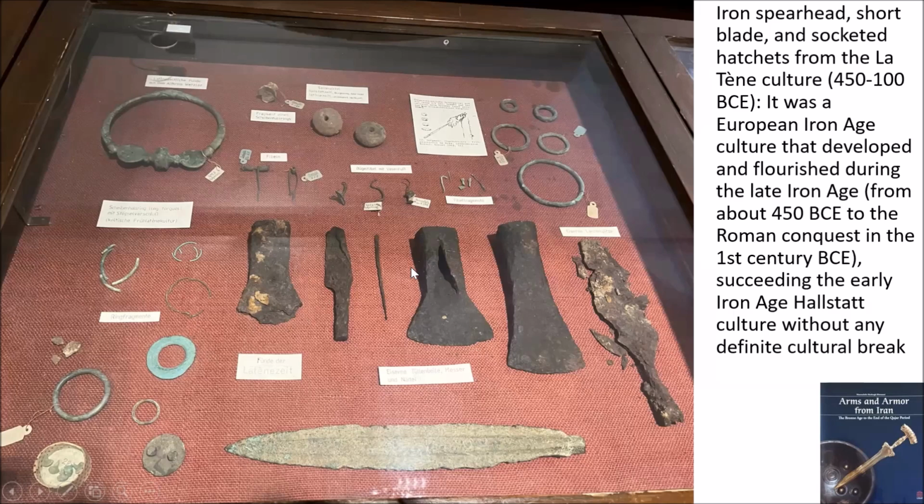From here, we come to La Tène, for which we use the French term, La Tène culture, 450 to 100 BC, which was a European Iron Age culture that developed and flourished during the late Iron Age, from about 450 BCE to the Roman conquest in the first century BC. They're all from this German area where this castle is located. And so it succeeded the early Iron Age and Hallstatt culture without any definitive cultural break. So look at this, please. Iron spearhead, short blade, and socketed hatchets made of iron here.